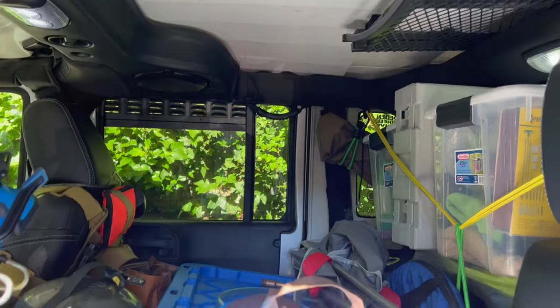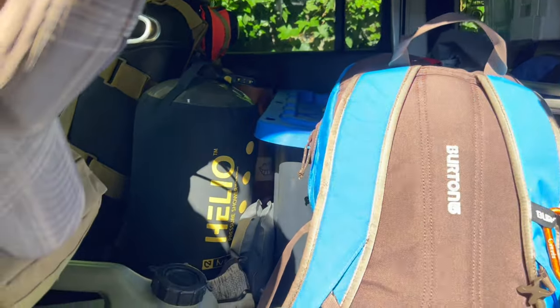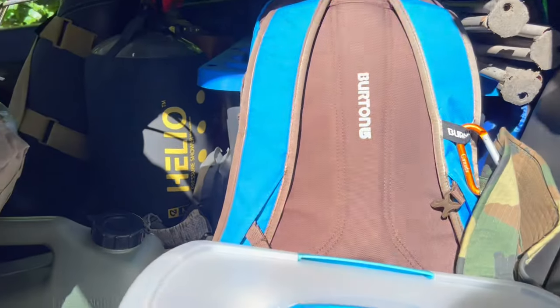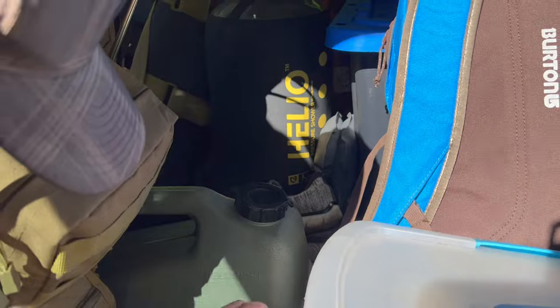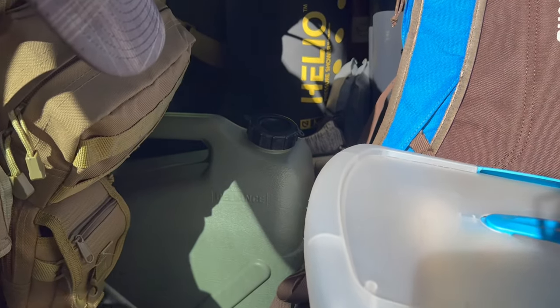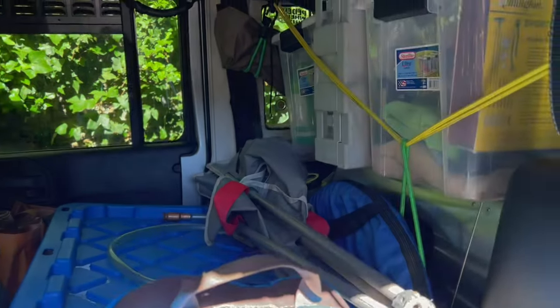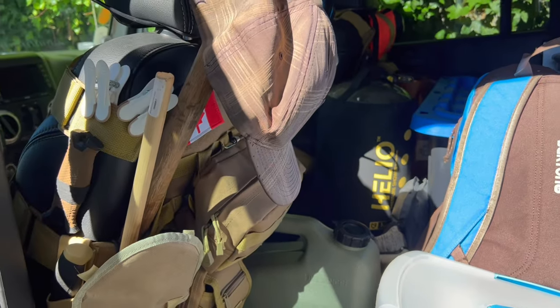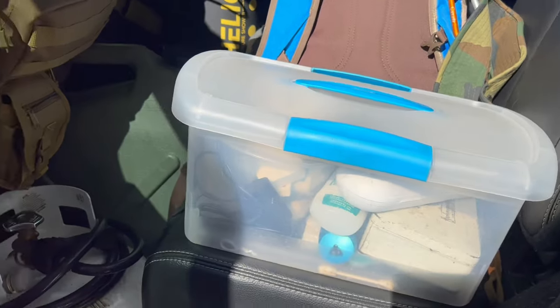Okay, well, I think I've got everything kind of nicely organized. Got rid of the heater, bringing an extra water tank this time. Kind of felt like I was getting a little low. The other one's over on the other side. Try and balance it because they're heavy. And I'm ready to go out on a little trip.